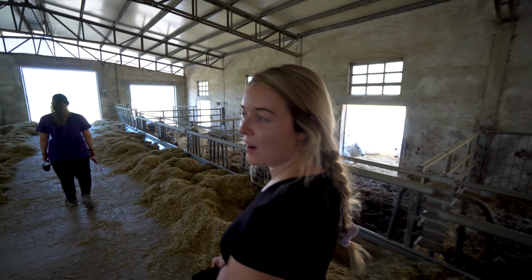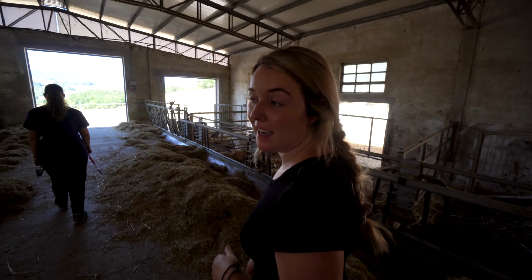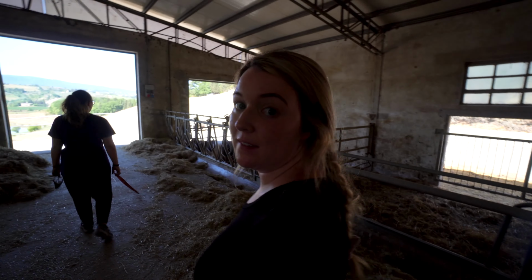These are the prettiest cow eyeballs I've ever seen. They have like these long eyelashes. This is a special kind of cow, Chianti's cow, that they use specifically for meat in this area.